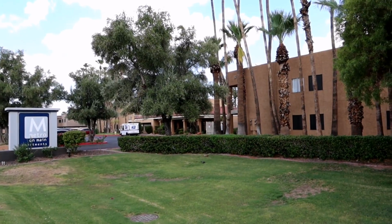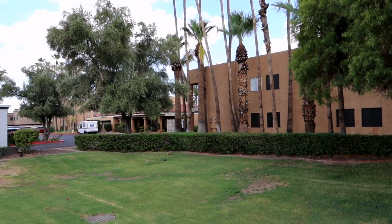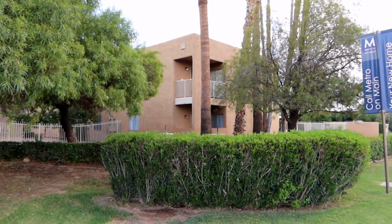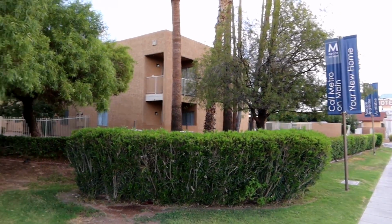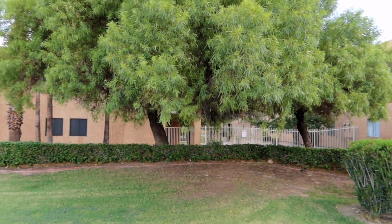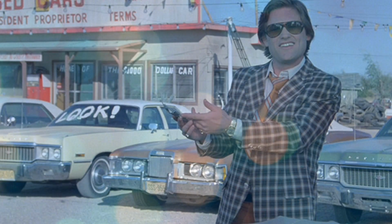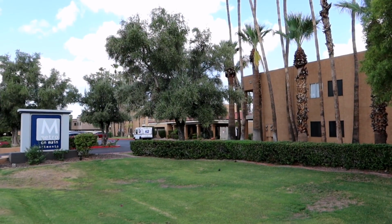All right, my friends, this apartment building that you're looking at and this building over here to the side, this was all a vacant lot when they filmed the movie, but this was New Deal Used Cars. This is where Kurt Russell worked. And I don't know about you, but anything Kurt Russell's in, I'm usually willing to give it a chance, but this is just top notch. He's a used car salesman.